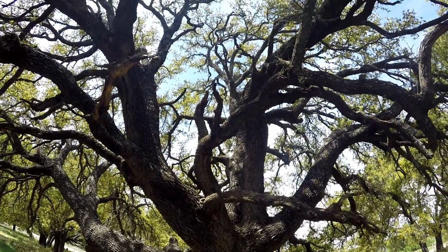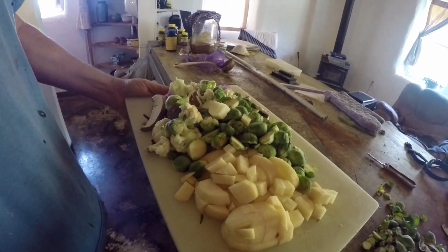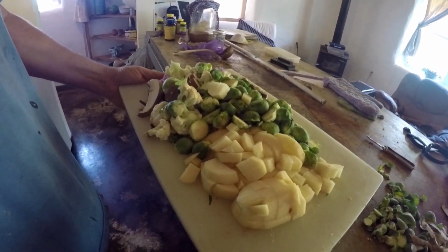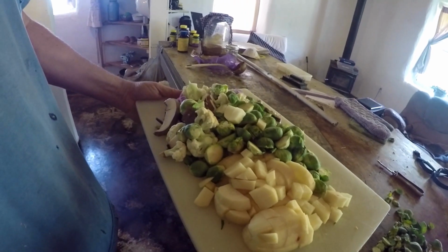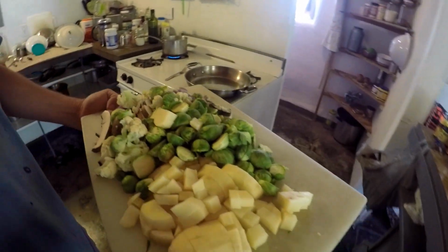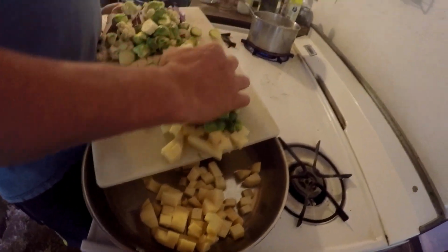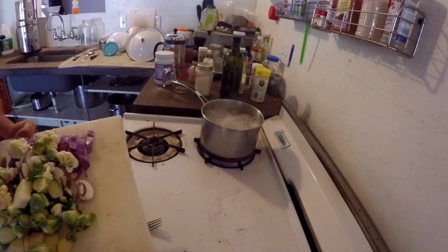This is what we're having for lunch. Brussels sprouts, potatoes, mushrooms, onions, cauliflower. What's in the boiling pot? Some noodles.